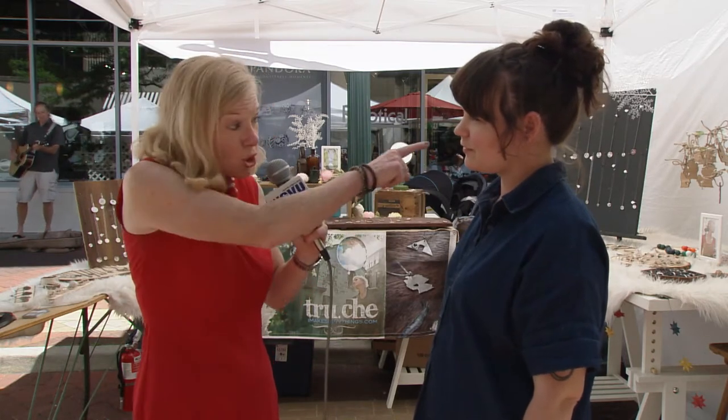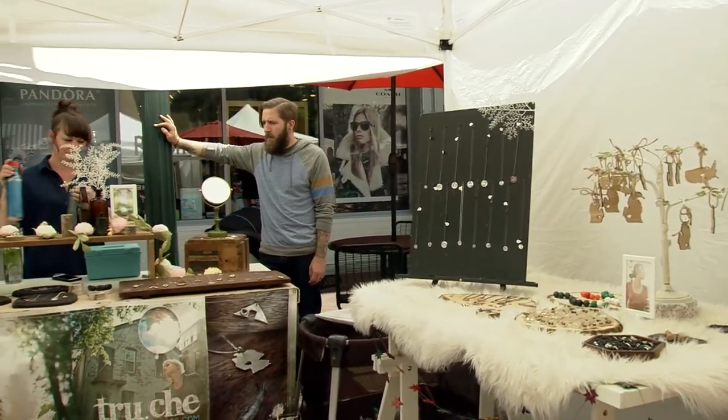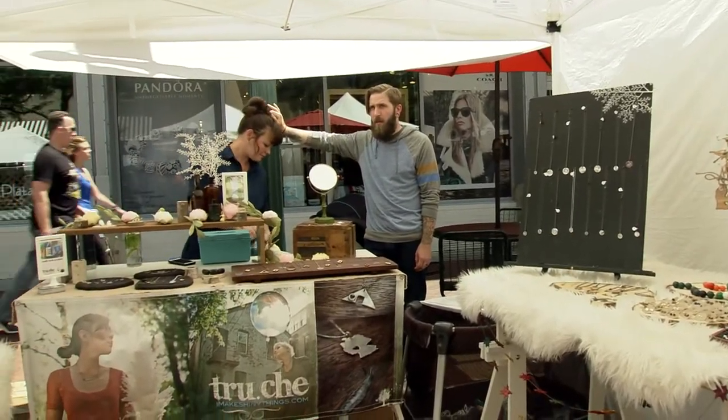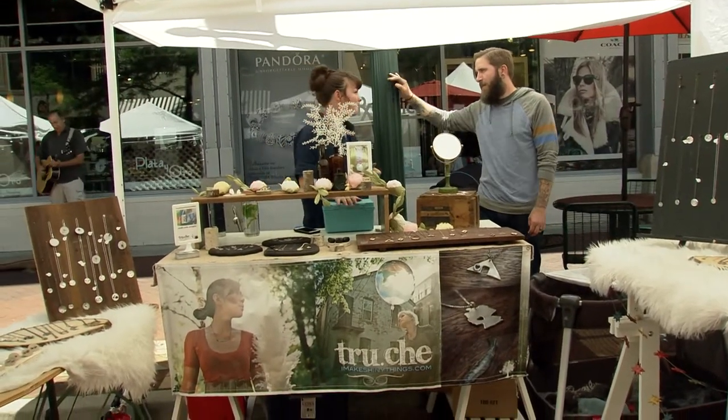And what makes your art more unique than her art? I wouldn't say I'm more unique than anyone else. I try to go by the principles of what I love, and I completely put my heart and soul into what I make. And every piece is made by these two hands, so I take a lot of pride in that. And has this always been your passion?